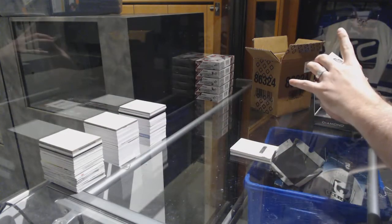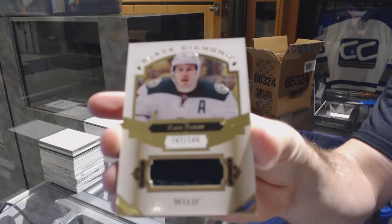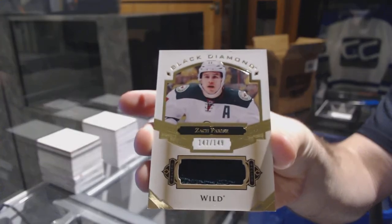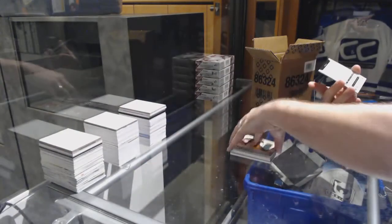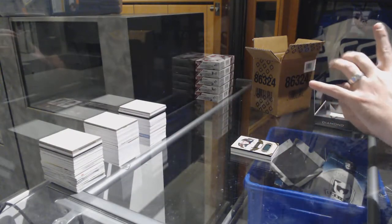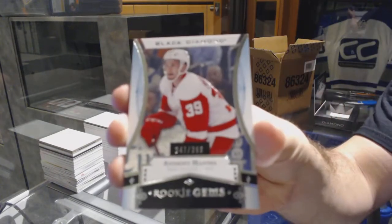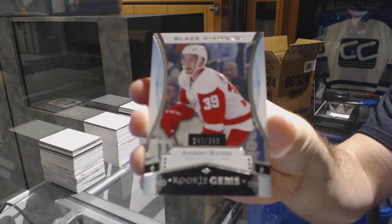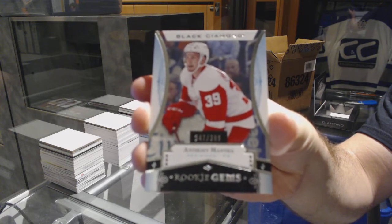For the Minnesota Wild, number 149, Zach Parise. Zach Parise. For the Red Wings, 399, Anthony Mantha. Anthony Mantha.